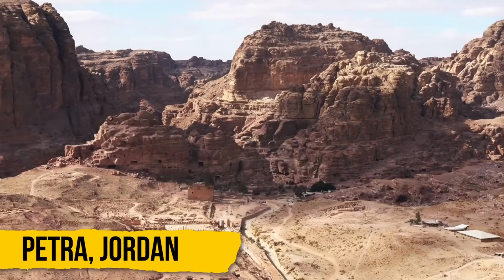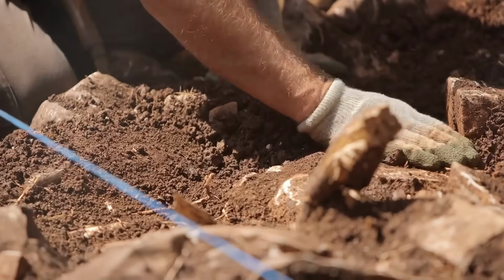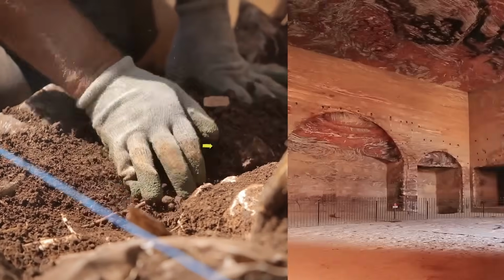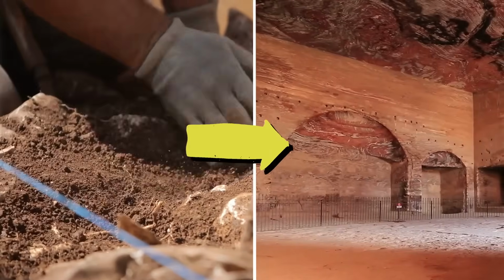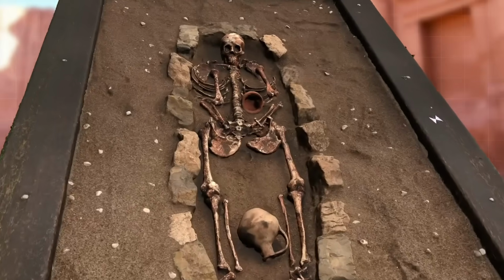Archaeologists have been studying Petra in Jordan for 200 years, and in 2024, they found something they had never seen before. It's a tomb with at least 12 complete human skeletons and artifacts that are over 2,000 years old right in front of the treasury.